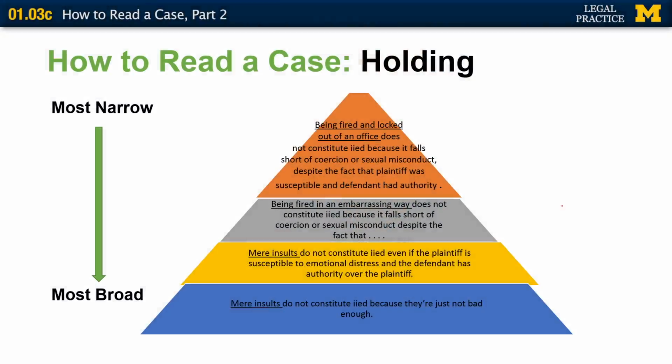Okay, so putting it all together, how do you articulate the holding of a case? Note that you can articulate a holding very narrowly, which means relying on the very specific facts of this case, or more broadly, with gradation in between. And frankly, I could defend any of these statements of the holding of the case. But there's pros and cons.